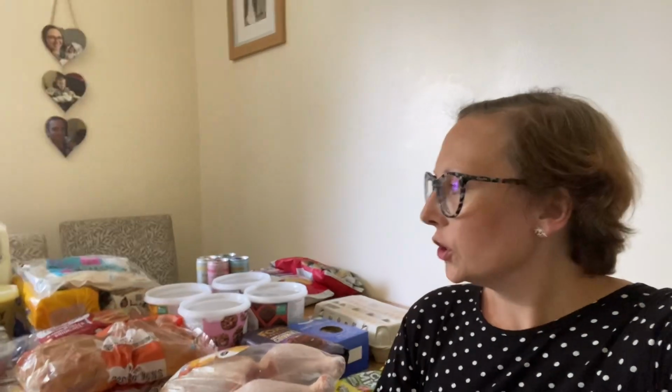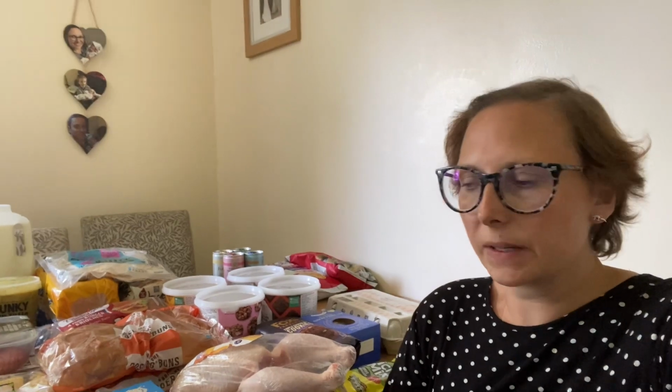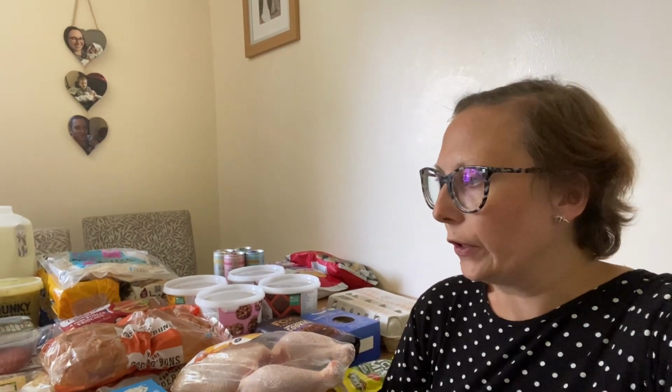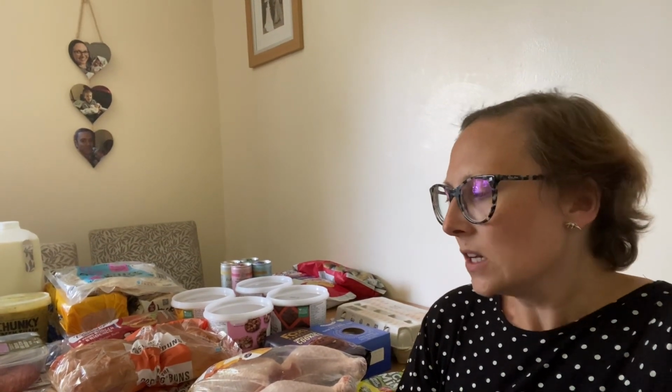Today I've had an Ocado delivery. It is largely just the fresh bits and bobs that we needed because, like I shared last week, I did a huge stock up of all the tinned bits and bobs and the meat from Muscle Food. So it's mostly just the fresh bits and bobs and some snacks.